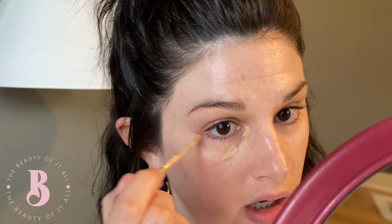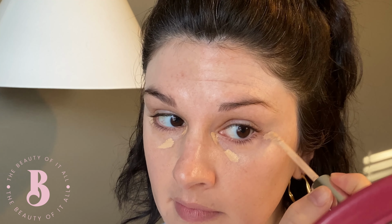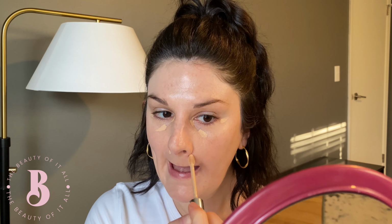And then I will use 11 Light Neutral to brighten. Just gonna use a bit here on the outer corner. I'm also going to take just a little bit more of 11 Light Neutral, add a couple dots around my nose where I tend to get a little red.